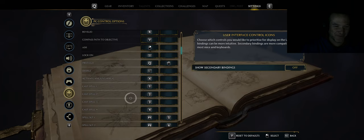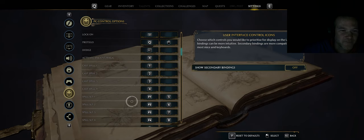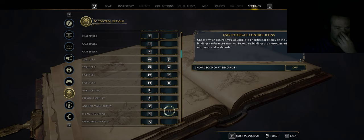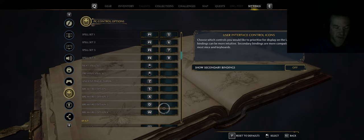Oh, you can change spell sets. Cool. Yeah, you can make them whatever you want. Next spell set. Oh, middle button down. Oh, okay. Let's just scroll in. Break free options. Oh, wow, there's a lot. I know, right? Jesus. That's what I'm saying.